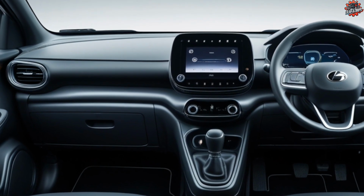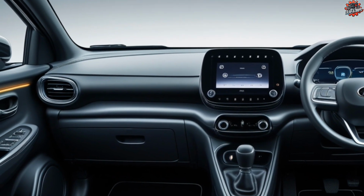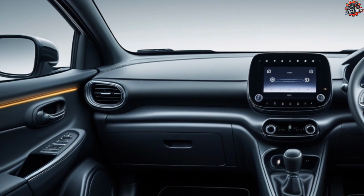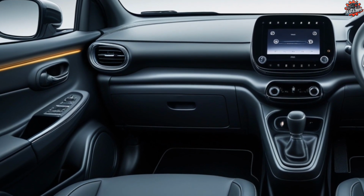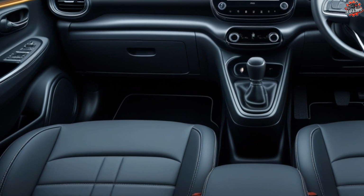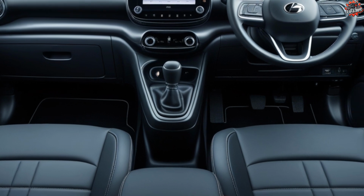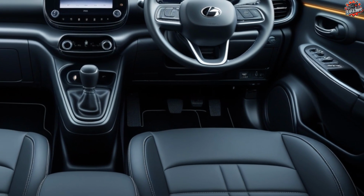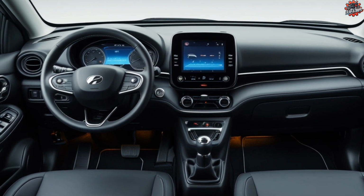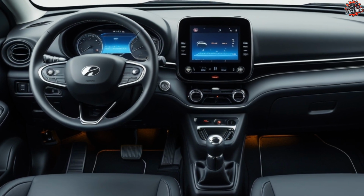Safety has also seen a significant upgrade. The new Kancil is equipped with dual front airbags, ABS with EBD, stability control, and even Perodua's advanced safety assist system in higher variants, which includes pre-collision warning, pre-collision braking, lane departure warning, and pedal misoperation control. For a car in this price bracket, these features are truly impressive.